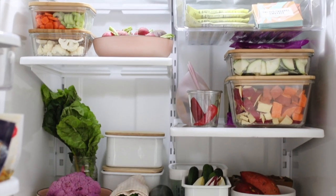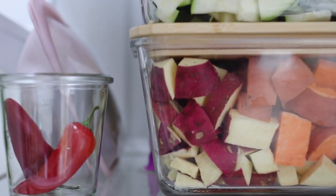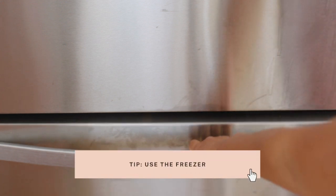Now when I feel like something's about to go off, or I just know I won't finish it before it does, I really like to make use of the freezer. It is the handiest thing. Highly recommend it to store all of your leftovers.